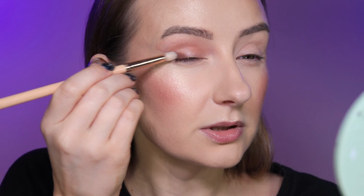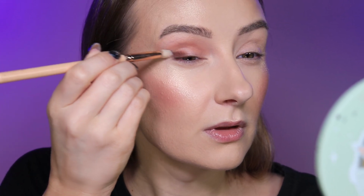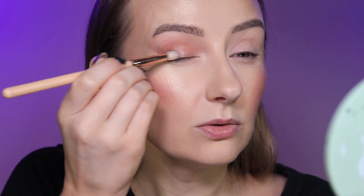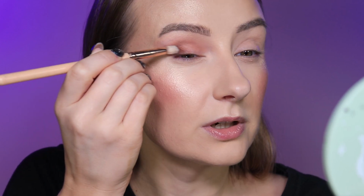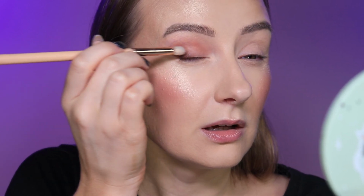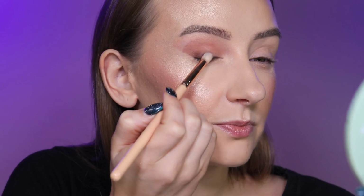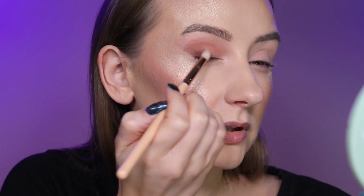Changing the brush, time to try the darkest shade from this palette, and I'm gonna add it closer to the outer corner. It's quite pigmented. And it's warm again. A mix of brown with pink and with orange. And again, blending the shade slightly out. Here I have an issue with my skin, so sometimes eyeshadows may appear that they are not blendable, but they are. I will try to cover it. Now looks way better, and let's try shimmers.